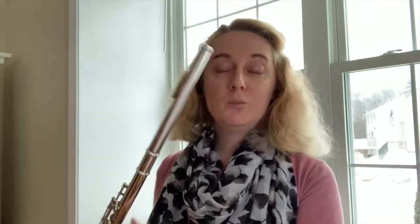The flute is a member of the woodwind family. You produce a sound by blowing across the tone hole, much like you would blow across the top of a bottle to produce sound. The flute can play very fast. A lot of times we represent a bird. I'm going to play for you a piece called A Midsummer Night's Dream by Felix Mendelssohn.